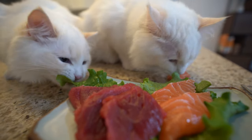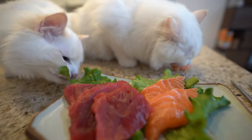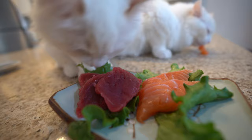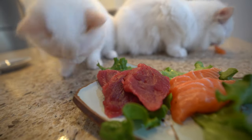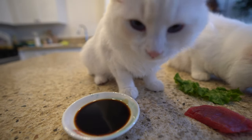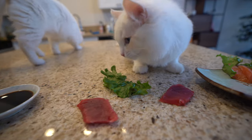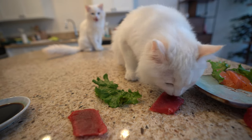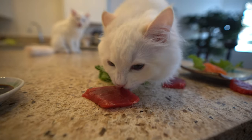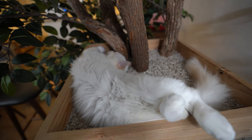Arya, are you eating lettuce? Arya, did you just drink soy sauce? You really do eat anything. Seems like someone ate too much.